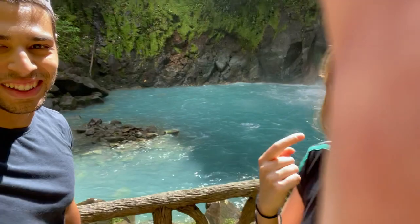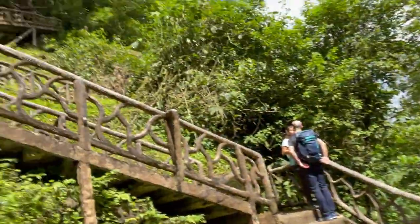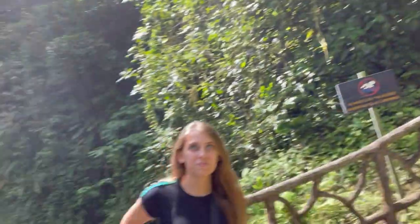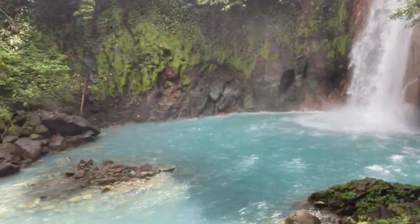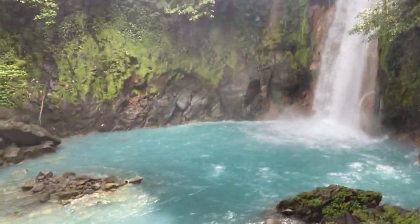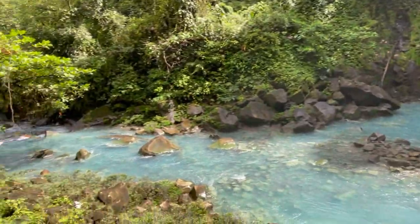Hey, look. Same color. Oh yeah, your eyes and the water are the same color. But this is about where it stops. Those are the stairs we came from. As you said before, there are volcanic ashes coming down there, making it blue. So we wish we could swim in it, of course, but we gotta preserve its natural beauty. See you, waterfall.